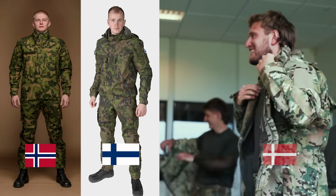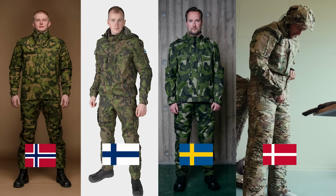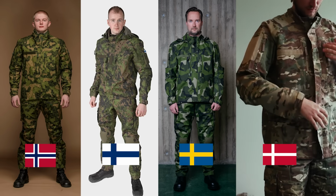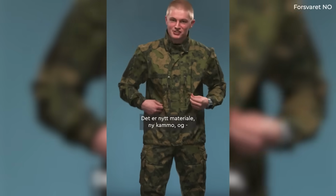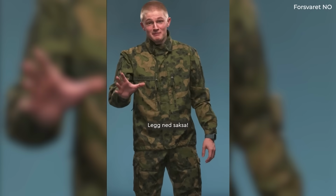While the Nordic Combat Uniform configuration is or will be the same in all participating countries, each country will use its own national camouflage pattern in the uniforms. Norway's Ministry of Defence says that NCU can be delivered in far more sizes than were previously available for Norway's military. The new uniform comes in around 30 different sizes.